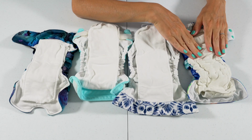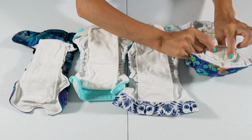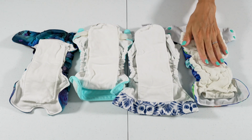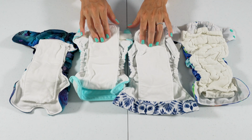The absorbency on this one was enough for us the whole time we were using it, so we never had to, but if we wanted to, we could have added some kind of doubler for extra absorbency into the pocket. But I'd say the absorbency on this was much better. We weren't getting leaks with this the way we got after a while with the Thirsties.